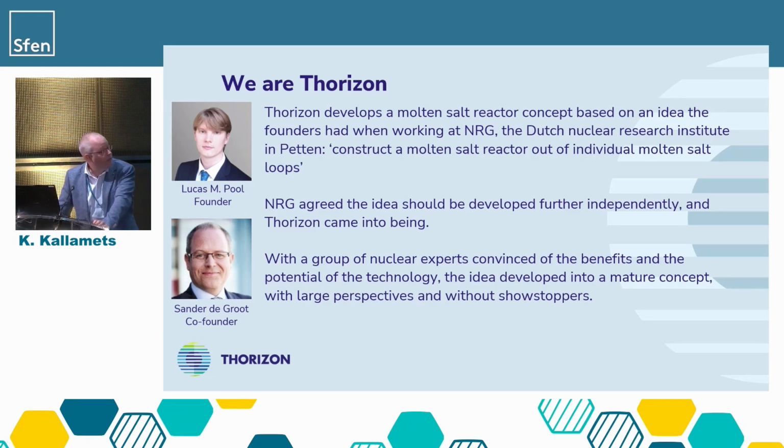So the founders are, on the left, these very handsome persons. Well, so Lucas joined the molten salt reactor program 6 years ago, and together with myself, we came up with this concept and developed this further with a team of 9 experts that were highly motivated to look into this. And while we were developing it, it became a stronger and stronger concept, and we saw more and more advantages of what we came up with.